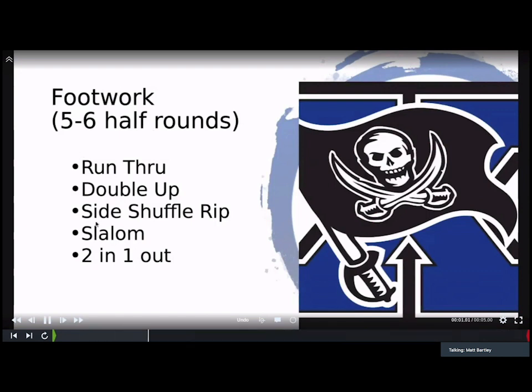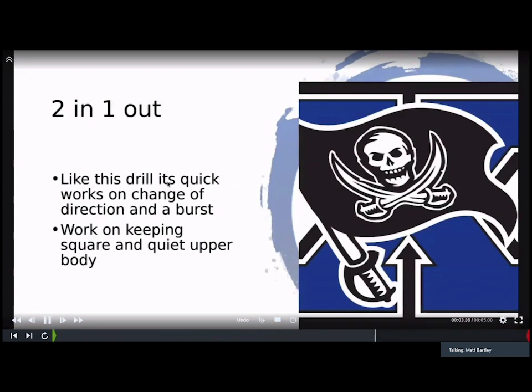So, normal individual period, I'm going to start off with some footwork. I'll do the run-through drill. Everybody's done that, the double up. We do a side shuffle and rip. So they shuffle sideways over the bags, and then they'll do a slalom in and out. At the end of these two, they usually either do a scoop and score or a club rip, one of the ones that we do, kind of different each day. The one I have for film here on footwork is called 2 in, 1 out. I like this drill because it works on quick changes of direction. And then they got to burst out and get into a pursuit.